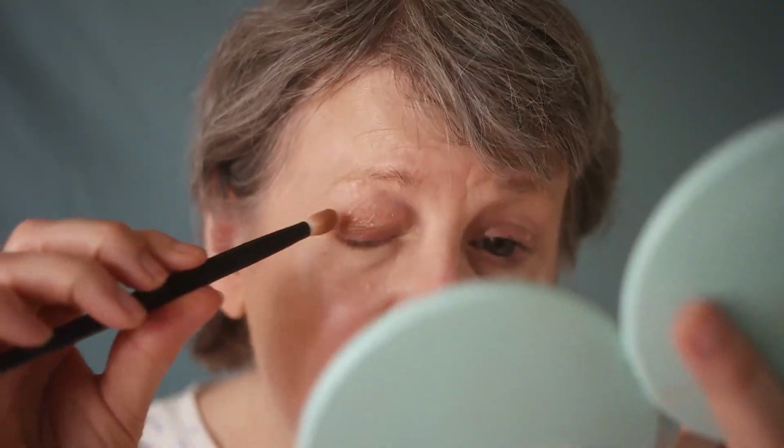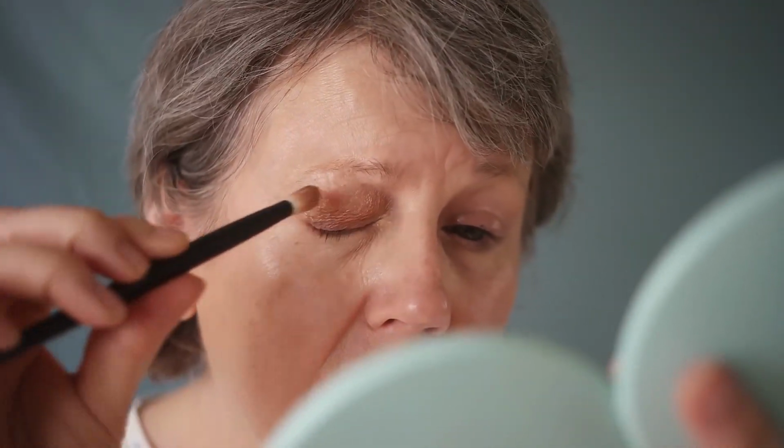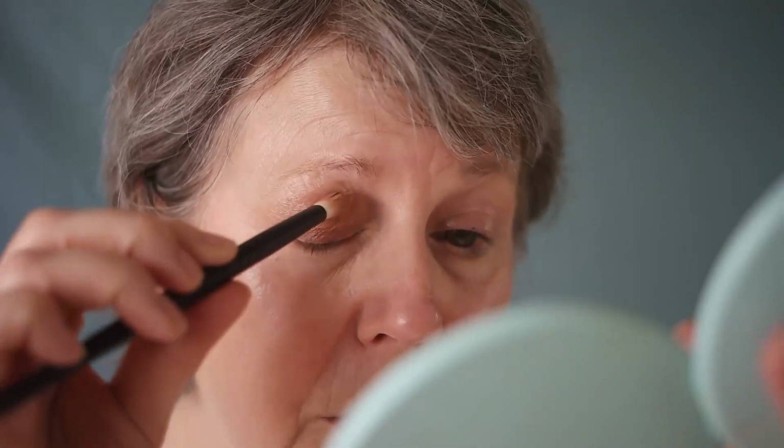This is the new Jones Road Just a Sec eyeshadow that I have in their new light pink color. And this really looks more like a golden pink, which is why I've been enjoying using it during the summer months. Kind of a golden taupey pink. And I'll put on a little bit of this brown eye pencil from Jones Road.